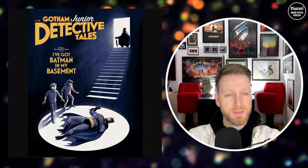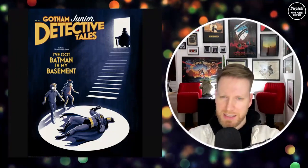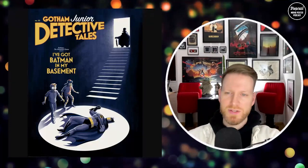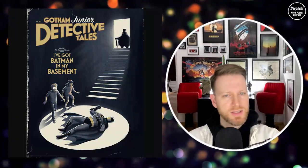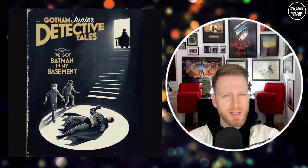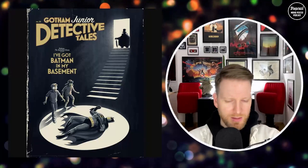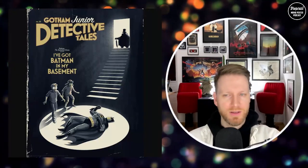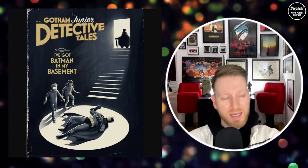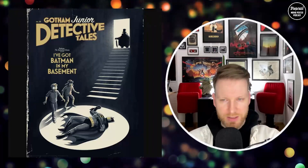I've got Batman in my basement, got the Penguin up there, got Batman laying down on his back. Also 18 by 24 inches, an edition of 200. And then we have the variant, which is the same size, which looks even cooler. I think more like older and or archaic in that kind of way. I like the look of the variant edition a lot, and it's been available 100 times.